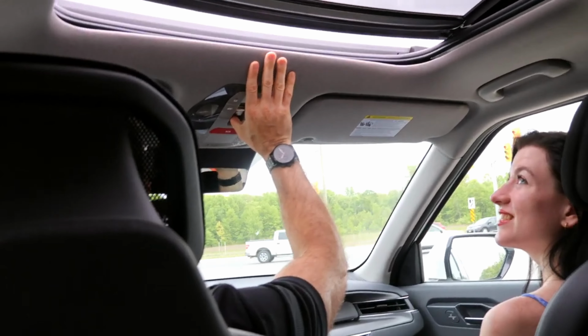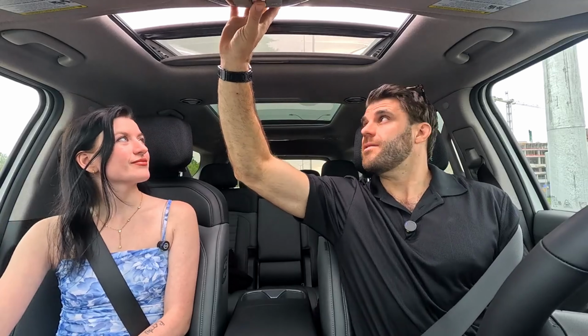The other cool thing, there are 2 sunroofs as well. So you have one all the way to the back, and then this one is going to open up to the environment, and there's ventilation all in the back. So lots of airflow.